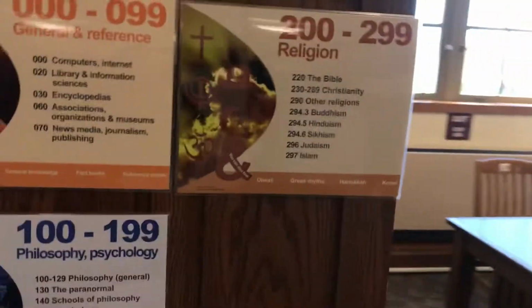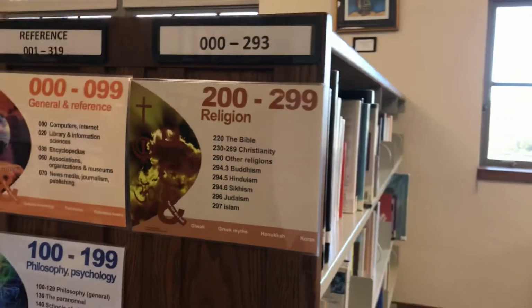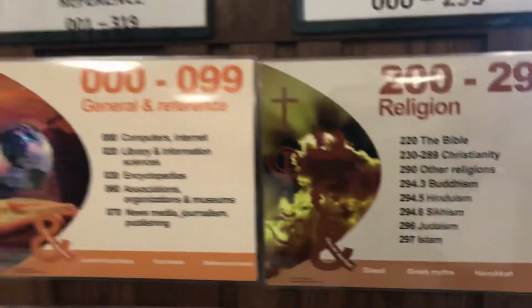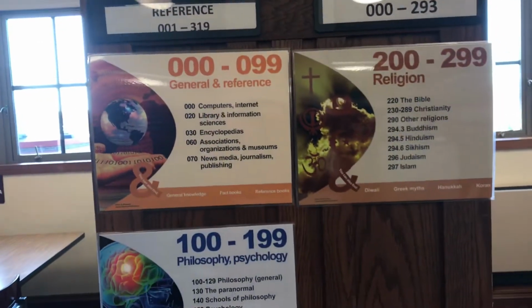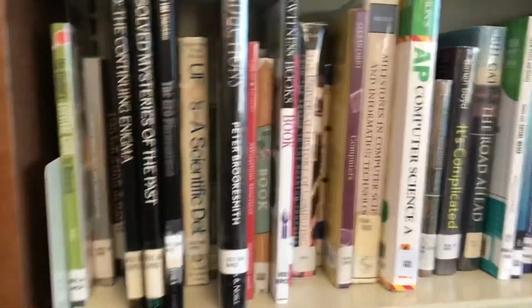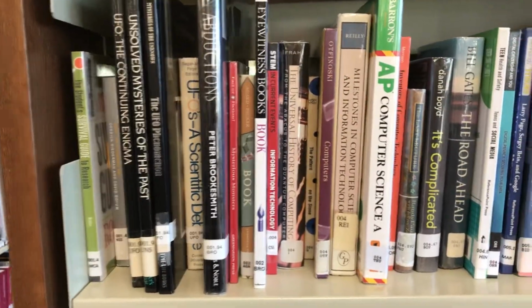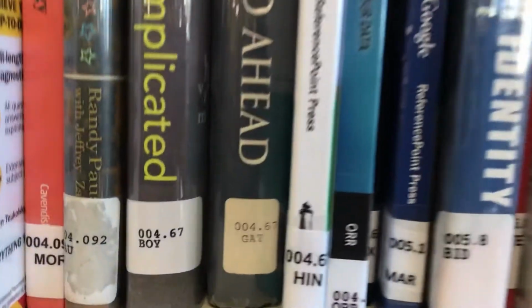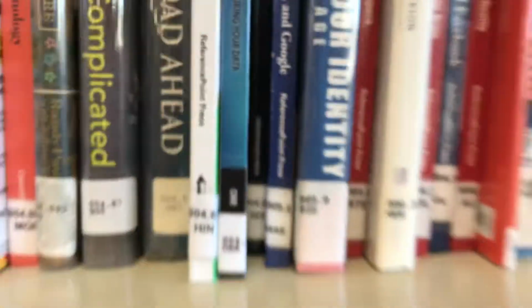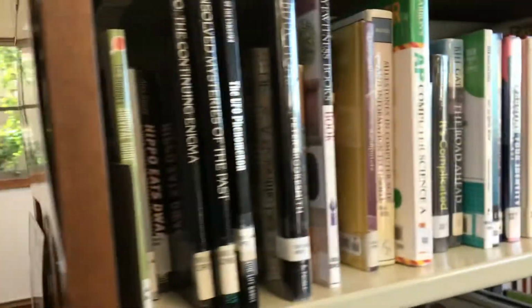Okay, then over here we have the beginning of the nonfiction section, and they're organized by the Dewey Decimal System. You can see on the side of each of these panels, you can see the Dewey numbers. And then if you look inside, you can see the call numbers on the side of the books, so you would know where to find the book on the shelf. Okay? The call number you can find in the catalog.